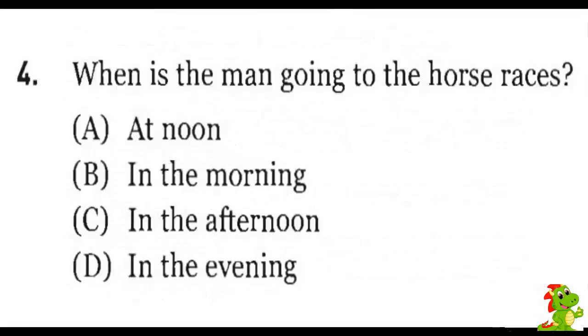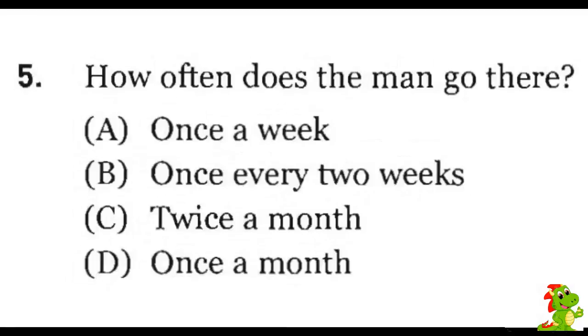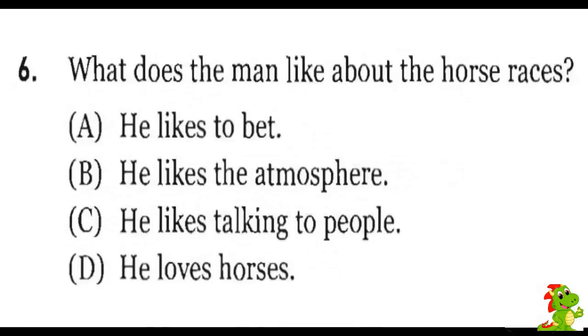Number 4. When is the man going to the horse races? Number 5. How often does the man go there? Number 6. What does the man like about the horse races?